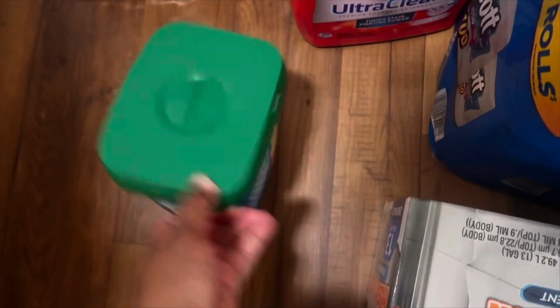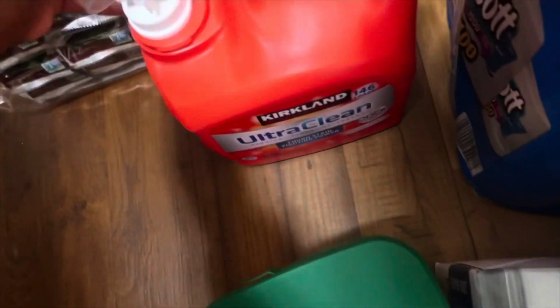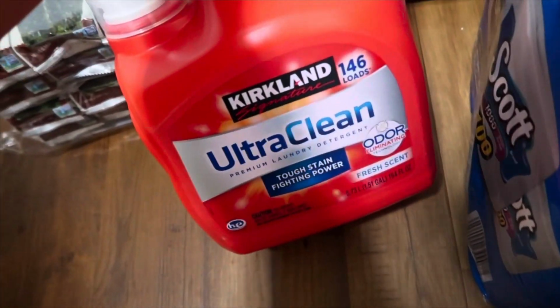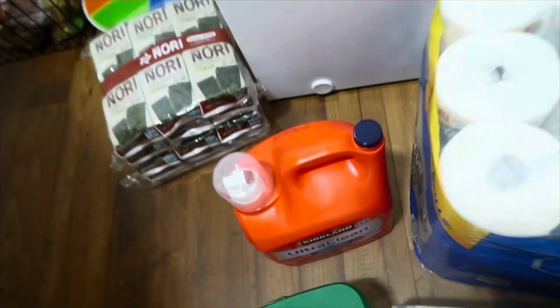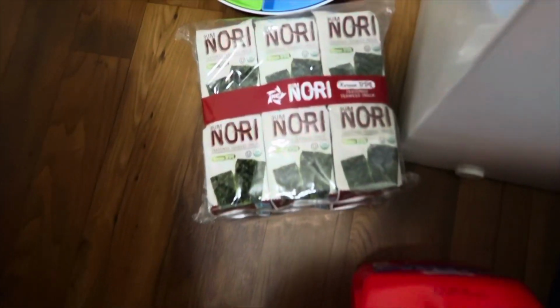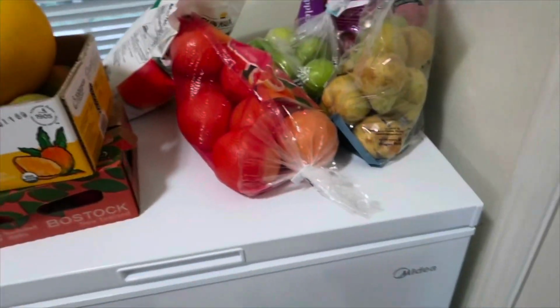I also got a bigger container of dishwasher pods. I am trying this right here, the Kirkland brand detergent. Oopsie. It smells just like Tide. Seriously, it smells just like Tide. But yeah, save a couple of dollars there. This is Ava's seaweed. She's the only one in the house that eats it, but that is the seaweed that she got.